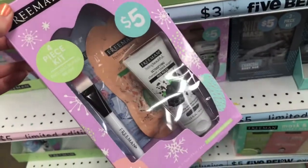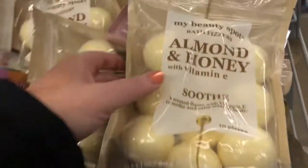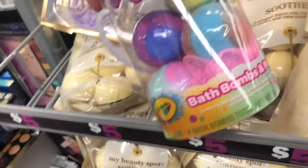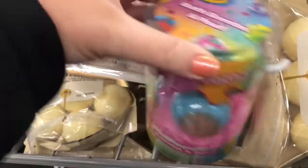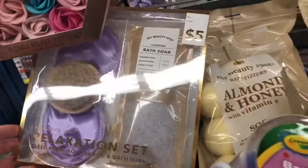And then they have this. All these little gift sets would be perfect for your mom, your sister, your daughter. Then they have these bath bombs that are honey and almond with vitamin E, so they're nourishing to your skin. And then they have these for fun and these rose petals to put in your bath.